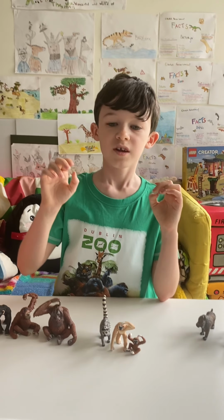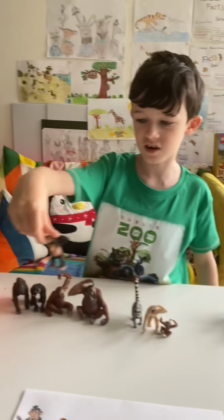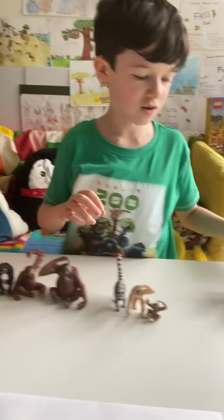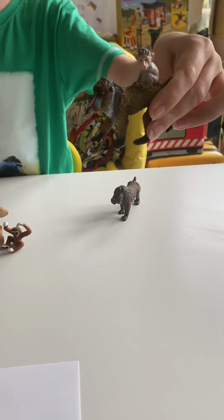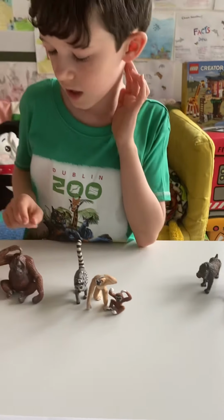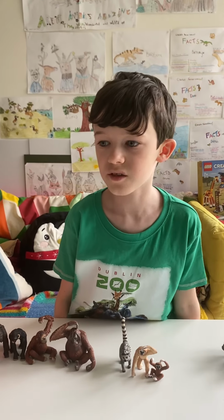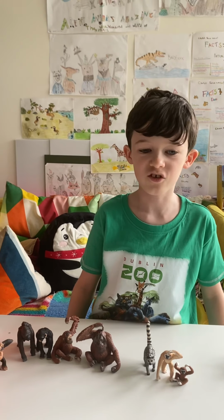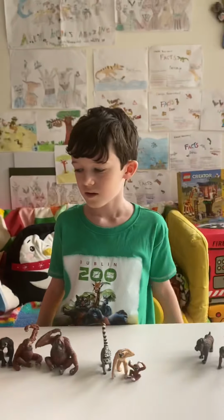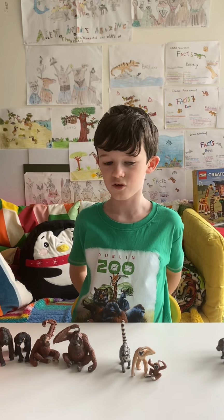Usually apes can walk on 2 legs more often, just like this chimpanzee, where monkeys will usually walk on 4 legs. But apes are more capable of walking on 2 legs because they're much more closely related to us people. That's most of the key differences you can notice.